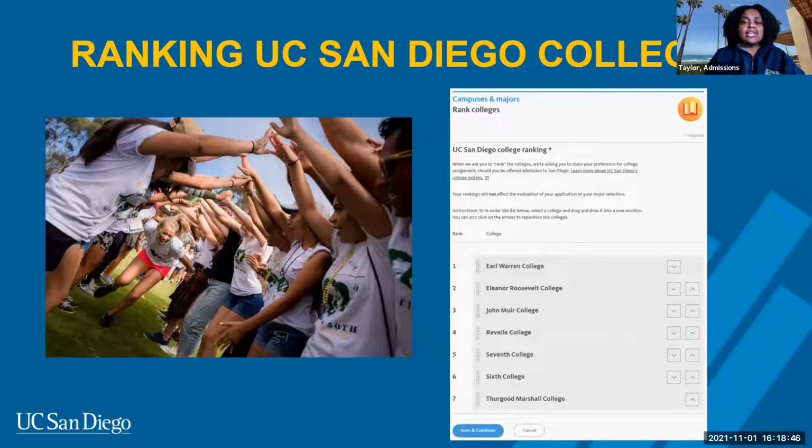Now, I know a majority of you are attending a California community college, and it's very popular for our students to pursue IGETC. So just know that for all of our colleges except for Revelle College, and I'll say that again, with the exception of Revelle, if you are fully IGETC certified, your IGETC certification will clear all of the lower division GE requirements for all of our colleges, again, except for Revelle.